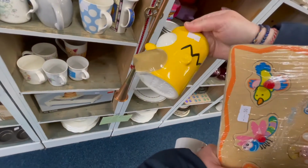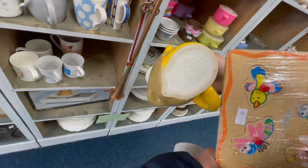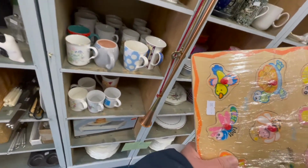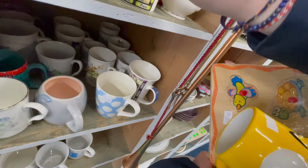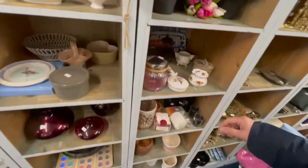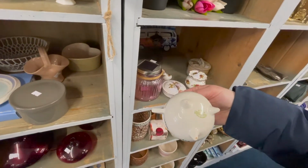Okay. And then Homer Simpson, I check him out. He's in good condition, and I decide I'm going to grab him. You'll see him in my haul. I didn't look up how much he was worth until later. He's only 50 pence here, but a pair of them sold for 20 quid. So I figure I can at least get 10 pounds just from one.